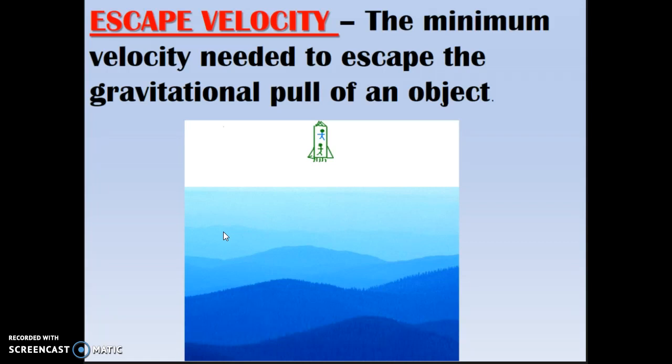All right, so escape velocity, big term, just basically means the minimum speed or velocity needed to escape the gravitational pull of an object, of Earth, of the moon, whatever. Since the moon is so much smaller, the astronauts could get off the moon with a lot less propulsion or energy needed to get them off there than they did off the Earth, because the Earth is bigger. There's our little astronauts taking off over the Smokies.